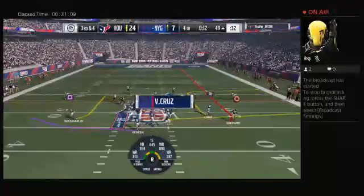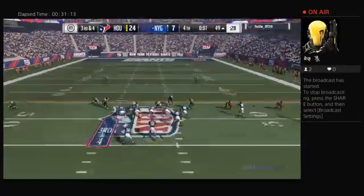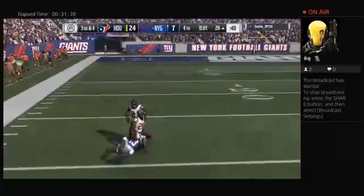We just saw another example of how the defense is winning this game. Really at the point of attack, the offensive line is just getting pushed around. I think now as a play caller, you've got to give them a little bit of help. Maybe you keep your tight ends in a little bit more.